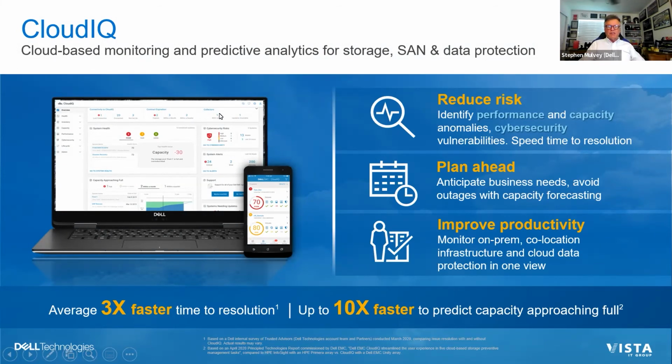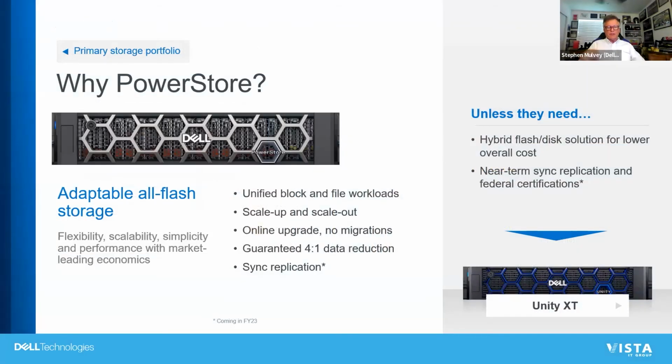It's all Windows-based architecture, so it'll run wherever you want. And so people working from home can actually run their systems from home. So why pick PowerStore? Well, it's all flash. It's unified block and file, so we can do both block and file. In other words, Unix, Linux, and Windows in the same group. It scales up, it scales out, etc.